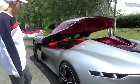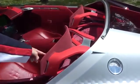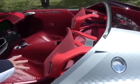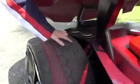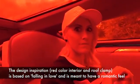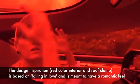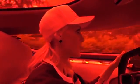Open up the top again. And look how when the top opens, these headrests automatically move back so that you can get in easily. So the pedals here, you can adjust. See this honeycomb shape again running through the tires. You're fully like enclosed in this glass canopy, and look at the vision. You've got nothing in your way, which I really, really like. You see all the way around. 0 to 100 in less than 4 seconds.